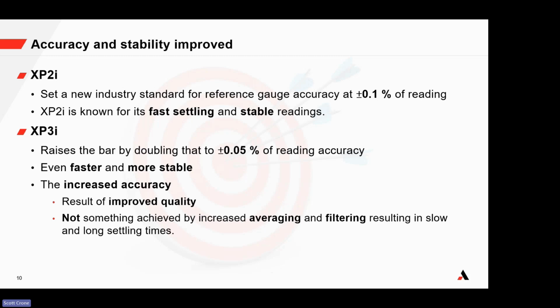So for the XP3i, we doubled that accuracy. We went to 0.05% of reading. So we even made it better, and it's even faster and more stable. And the increased accuracy is not a result of some firmware tricks or something that we're doing with the way that we average or filter the readings. It is fully improved quality. So that reading is a true reading. It's not something that we're making through a backdoor or doing something with the firmware.